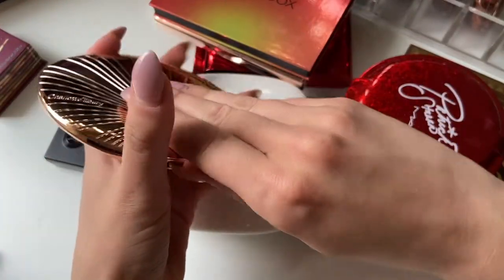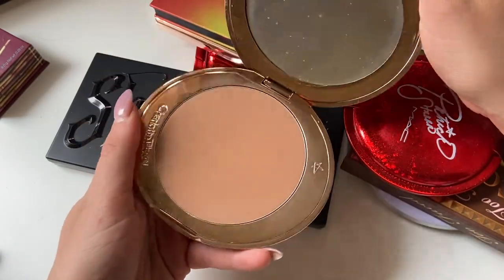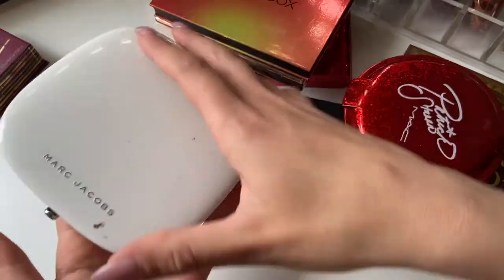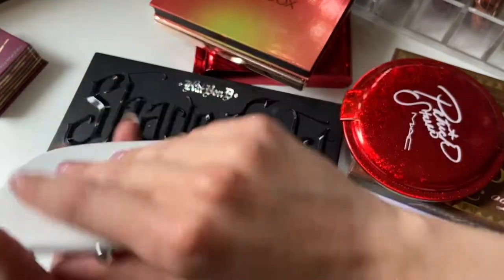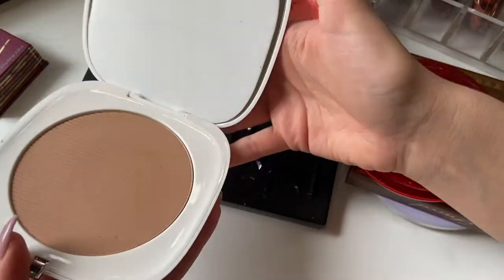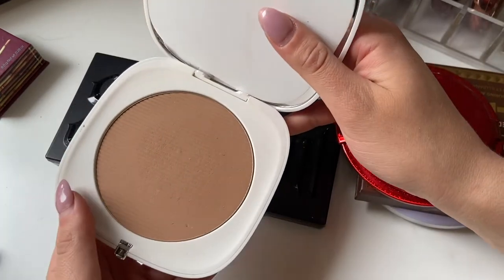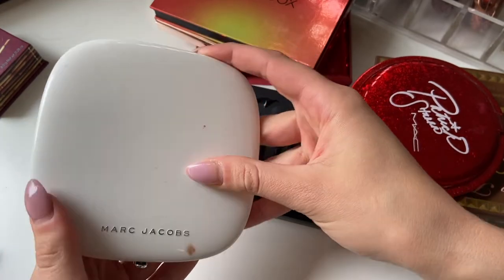I am, of course, keeping my Charlotte Tilbury bronzer. This is in the shade 2 medium, and this is one of my Holy Grail bronzers that is not going anywhere. Same with my Marc Jacobs. This is the Omega Bronze in Tantastic. I don't think they have this anymore. Marc Jacobs kind of dissolved their cosmetic line, but this was a really good bronzer and one of my favorites, so I am going to keep this one.